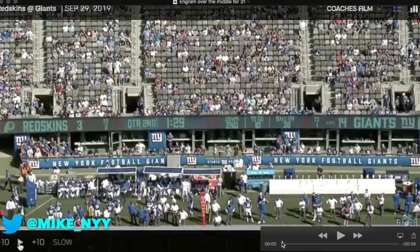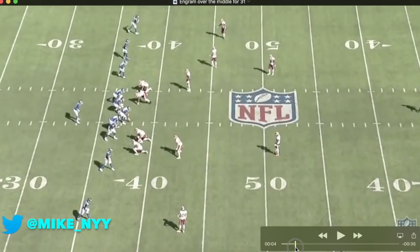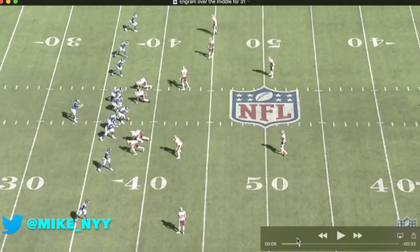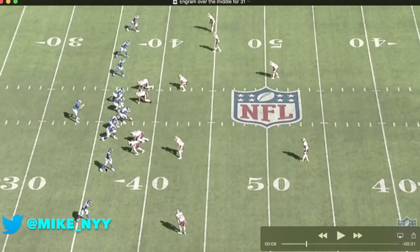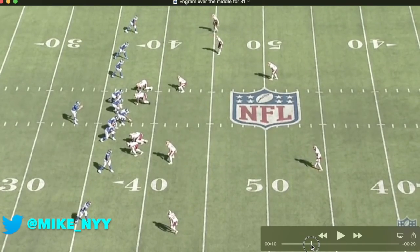I love this play from Pat Shurmur right here. We're going to watch it from this angle. I mean, this is why I love these camera views and why I share these videos with you guys, because you really don't see this on TV too much. So they have 5 wide here. 1, 2, 3, 4, 5. This looks like Wayne Gallman down here, but still, he's out wide, so he has to be accounted for.